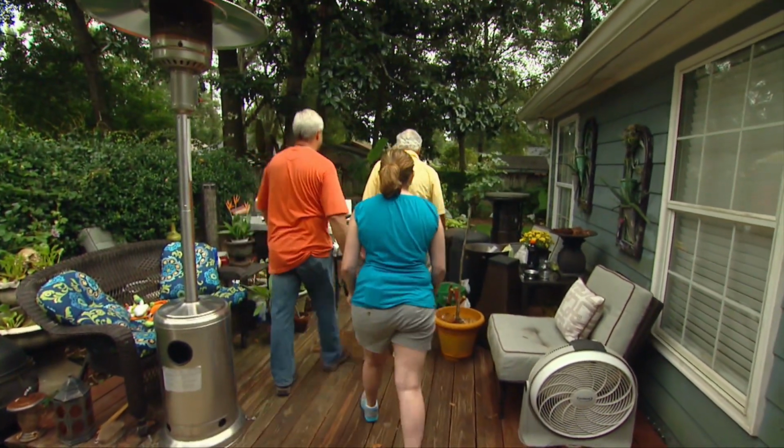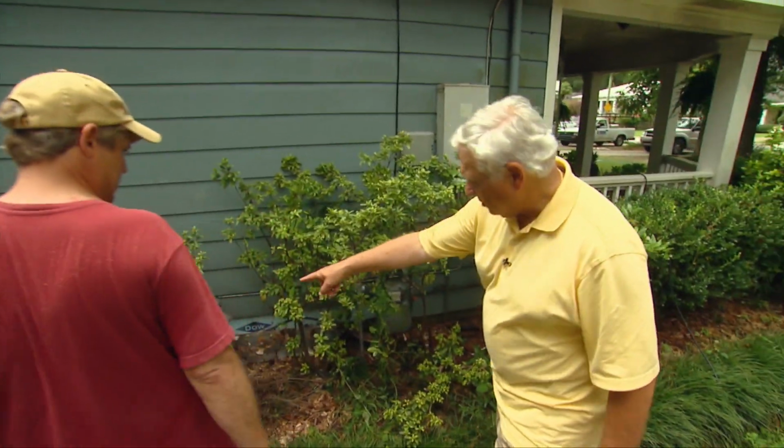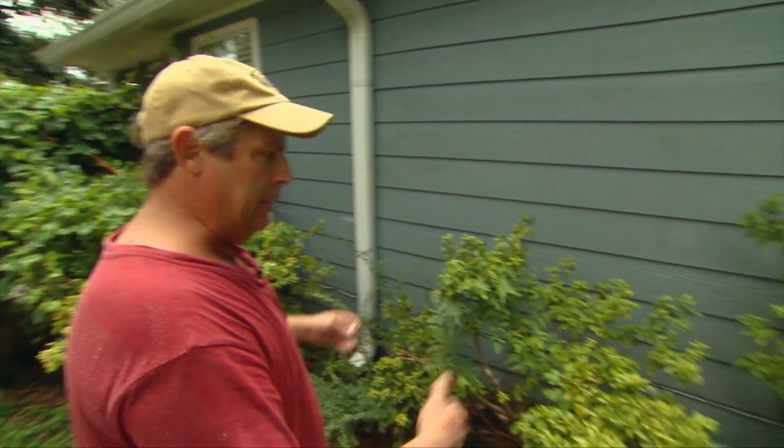Let's go. Alan and Butch are going to tackle the damaged hardboard siding around the corner of Lori's house, but it looks like they have an unwanted helper.